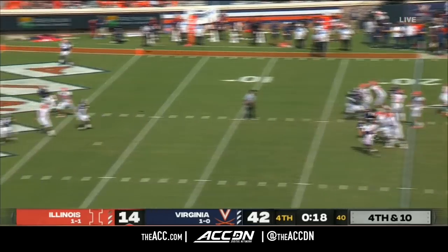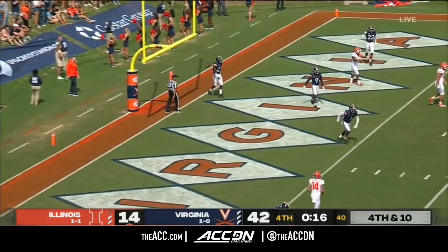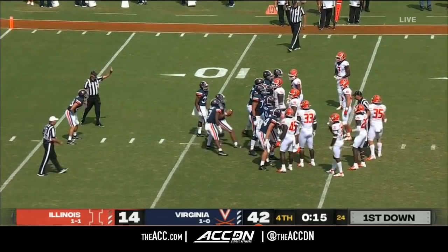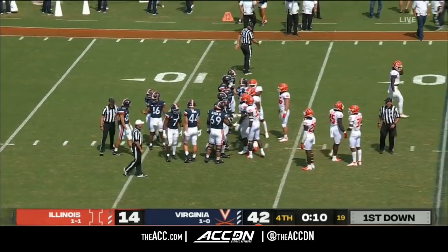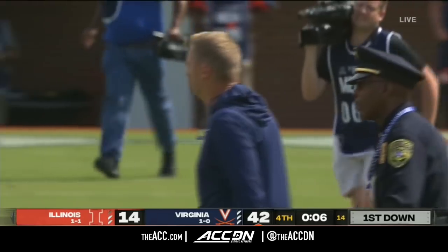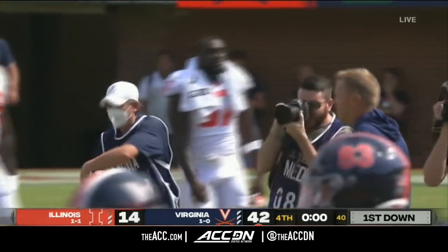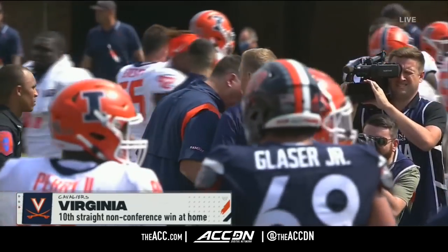Fourth down for Illinois. Sitkowski into the end zone, overshoots his intended receiver. They got their quarterback, they got their coach, and they got their team this year. Clock winding down here at Scott Stadium. Bronco walking the midfield to meet Brett Bielema. Successful effort today by the Virginia Cavaliers. Our final score, Virginia 42, Illinois 14.